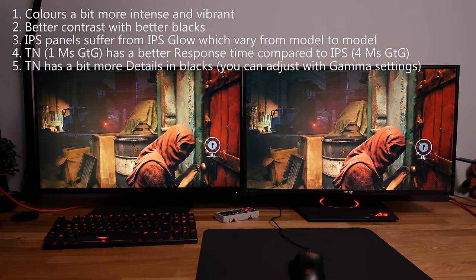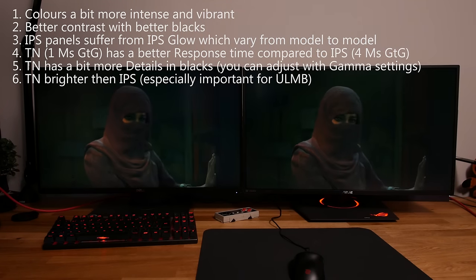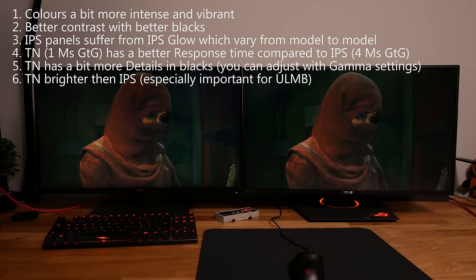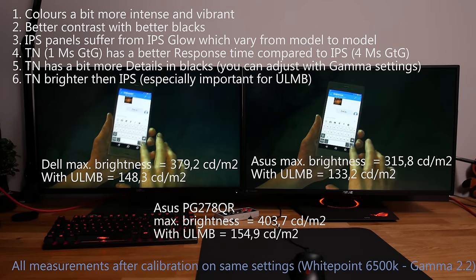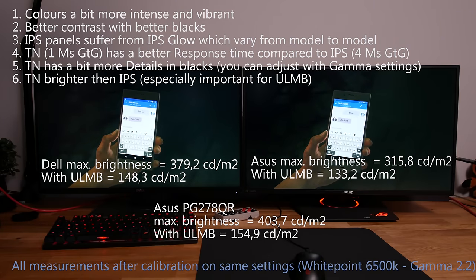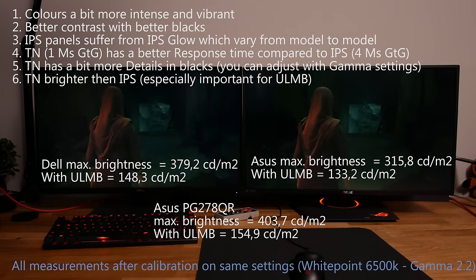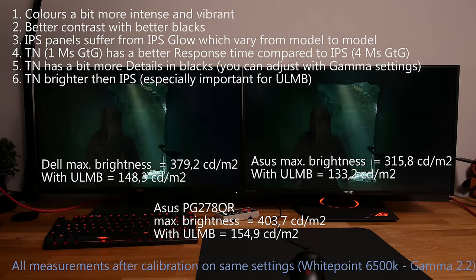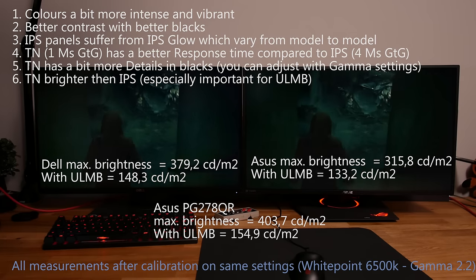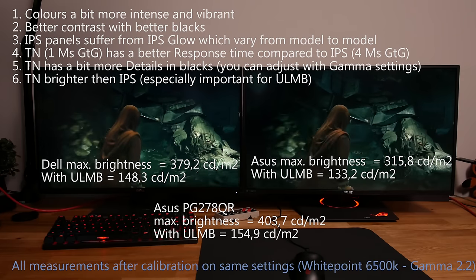The last difference is that a TN panel in general can go brighter than an IPS panel, especially while using ULMB. A calibrated ASUS PG278Q with a white point of 6500K and gamma 2.2 can have a brightness of 154.9 with ULMB activated, while a calibrated PG279Q with IPS and ULMB reaches a maximum of 133 in racing mode, while other modes destroy the color accuracy and differentiation.